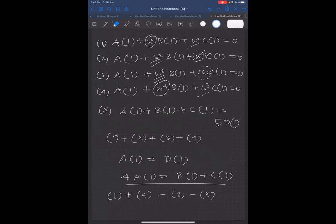So 1 plus 4: omega plus omega power 4 times b1, minus omega square minus omega cube times b1. And what I have is omega squared plus omega cube minus omega power 4 times c1. So taking common, we get b equals c. Right, b of 1 equals c of 1. Is it done? I mean, b equals c we get, and b1 equals c1.